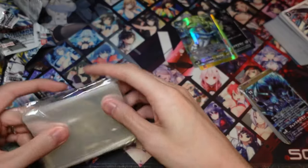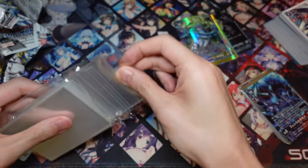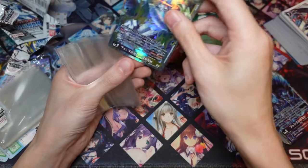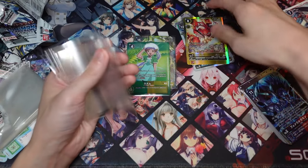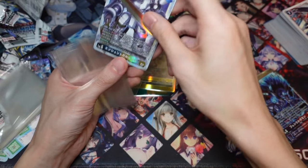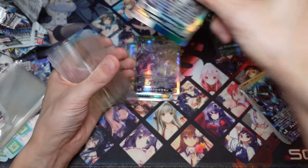All right, so let's move on with the case. Actually, let's sleeve these up first. We're going to sleeve up the SRs and above cards after every box. It's also easier for me to keep track of the SRs we pulled for the recap.